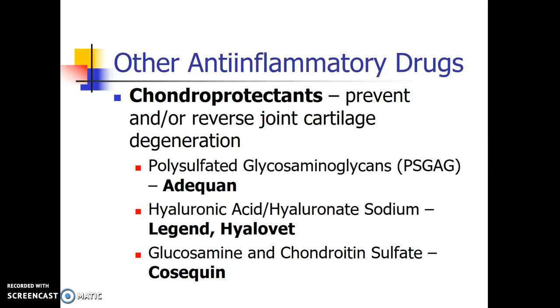So the first one, Adequan, has an ingredient called polysulfated glycosaminoglycans, otherwise known as PSGAGs. These are a component of cartilage formation that attract water and add a springiness to the joint cartilage. There's hyaluronic acid, or hyaluronate sodium, which is an ingredient in Legend or Hyalovet. And this is an ingredient that is in the joint fluid. So you can see the strategy behind these two drugs.